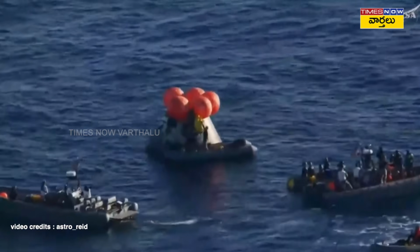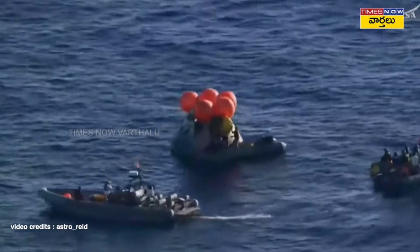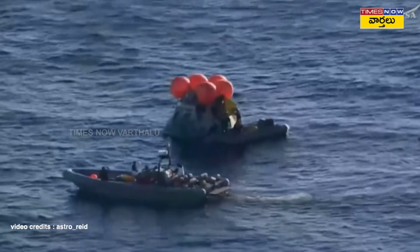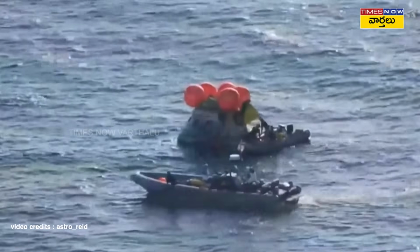In they go. In total, 4 will go into Orion. So it'll be a little bit of a tight squeeze, but the goal is to have a recovery personnel with each astronaut assessing them.